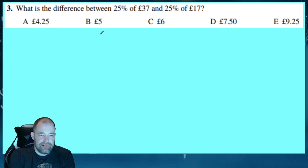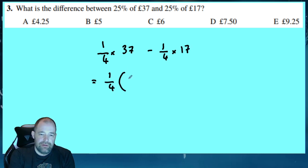So my guess is it's going to be B. That's my guess. Let's see if I can prove it. So we're saying it's a quarter of 37 subtract a quarter of 17, and you can factorize this. This is the same as a quarter of 37 take 17. But this is 20, and a quarter of 20 is 5.